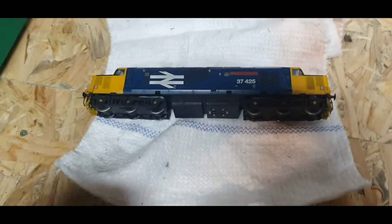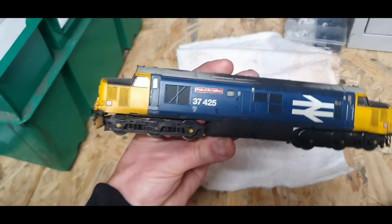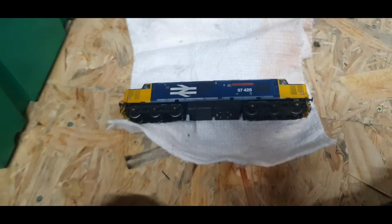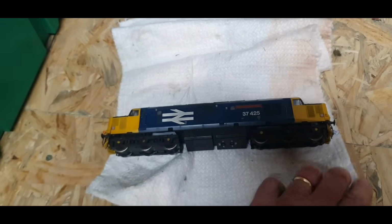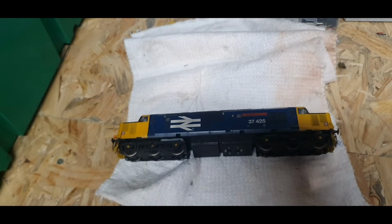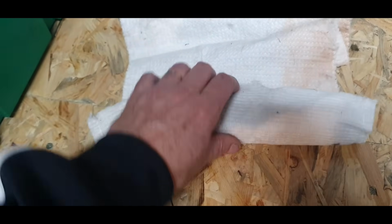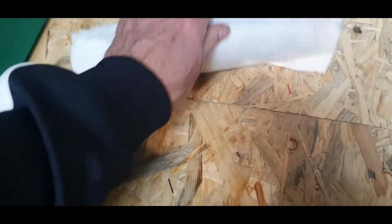This came from Marcus Lambert, one of my good friends. It's a Bachmann limited edition, 37425. I actually worked with this locomotive on the railway, back in the day. Yes, it's nice. I look after it so well, and that's sentimental. I wrap it in a crappy old dishcloth. So that is a limited edition, actually, hence why I look after it so well. Yeah, there you go. So what's next?